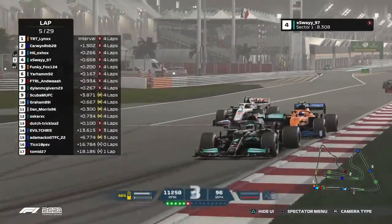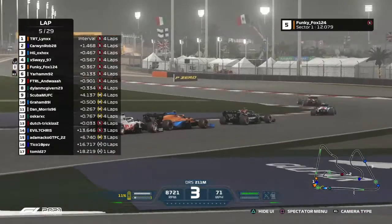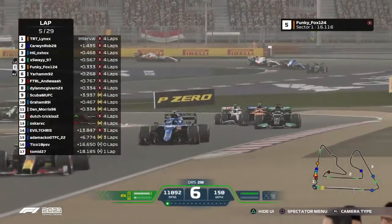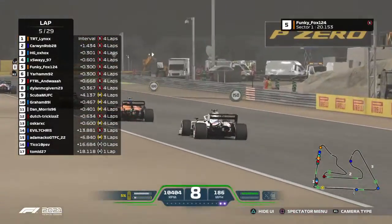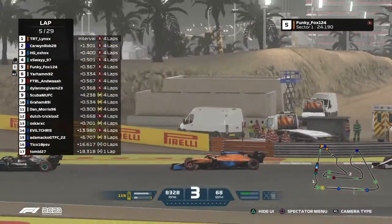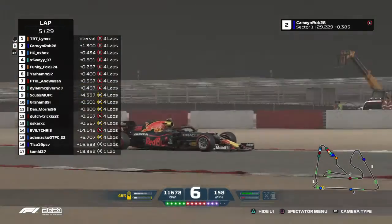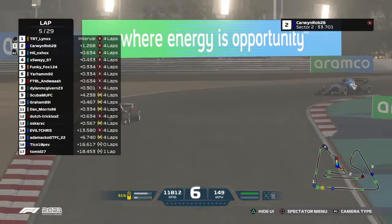Sway versus Funky Fox. Here comes Yarman. Yarman with a late move. Funky Fox gives him room on the apex. Oh, a bit of a twitch there, just sort themselves out. Further back, Dutch making the move on Oscar. Into turn 1. Nobody looking for a move then into turn 4, and Carwin has taken another 3/10 out of the race leader. It's now down to 1.3 seconds. So Carwin Rob is bringing this pack with him.